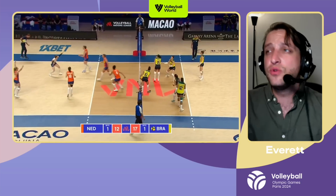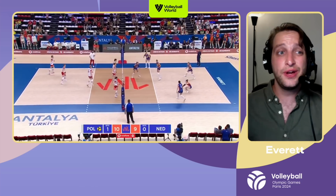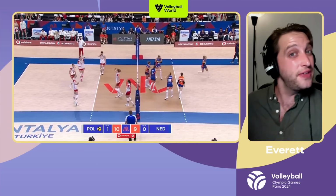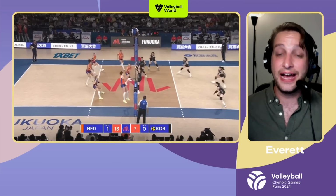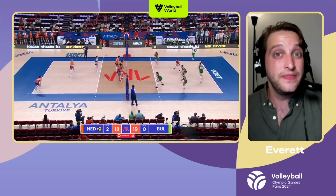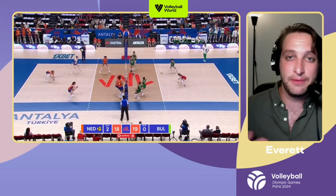But when you look at this Dutch team overall and how they made it here, they never beat a team ranked higher than them other than Italy in the bronze medal match. And we talked about that Italian team in the bronze medal match of the EuroVolley. That was a team in shambles. Now the Netherlands did do a good job to win that game, but it wasn't the typical Italian team that we've seen.